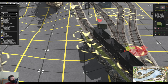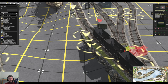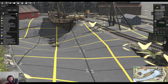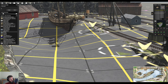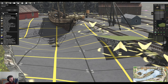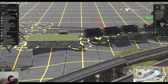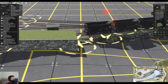So, the stone wall. I like that. I just want to see, do I want to change the grass texture above it? I'm not sure on that. I feel like we're talking Pacific Northwest, so I feel like the grass should be fairly dark. Oh, these are bigger rocks though than those. Yeah, let's replace that with that.